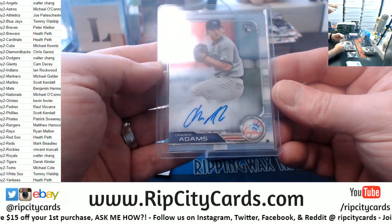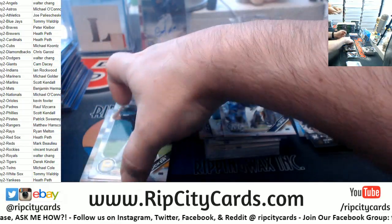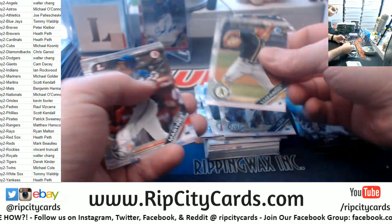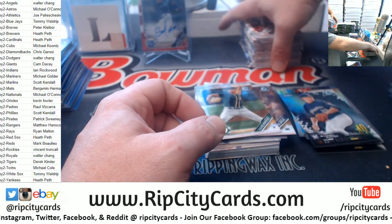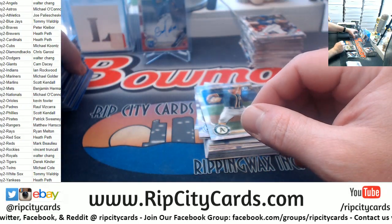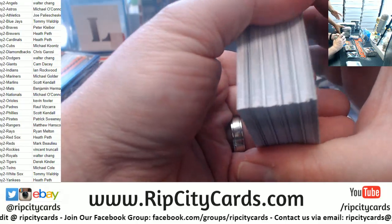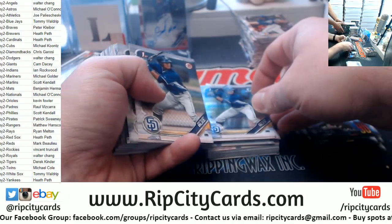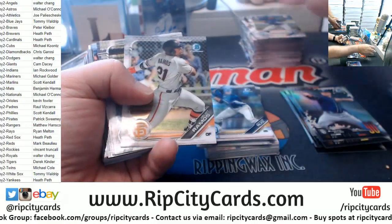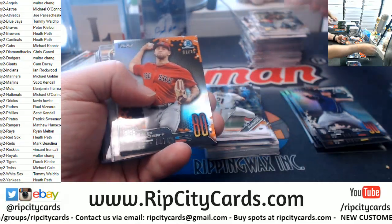Just Vladimir Guerrero is the one, right? Oh, no, he's not a rookie. He's a prospect. A lot of these guys, I didn't even think about it, but even though they brought up Pete Alonso from spring training, it's still technically a prospect auto or prospect card. Which means that in Bowman Chrome, they'll be RCs.